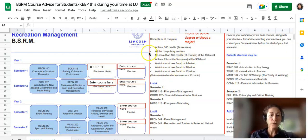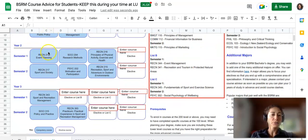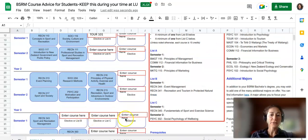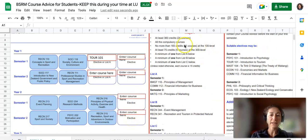The rules for the degree itself are up here. So overall, you need at least 24 courses. If you count them up, 4 times 2, 4, 6 semesters, that's 24. And 24 courses, that's 360 credits total. You need to take all the compulsory courses, which are here in blue. You can't just fill all of these elective courses in with 100 level papers. You can only max out at 11 papers which are 100 level, 100 meaning this first number here, starting with a 1.